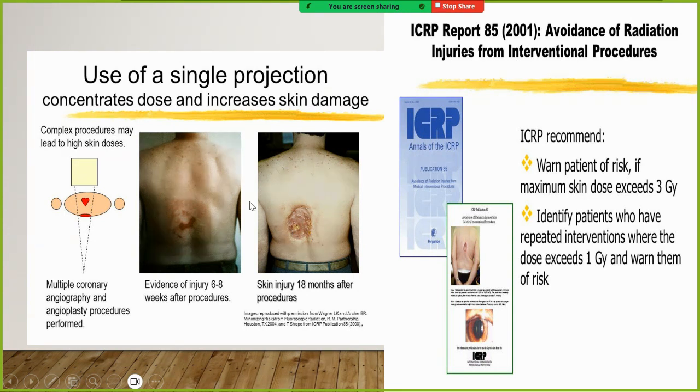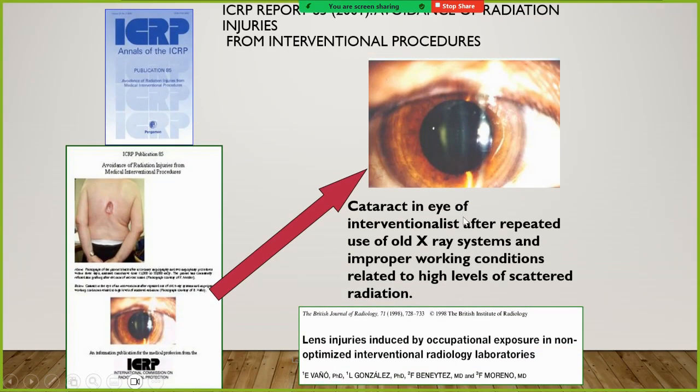So as you can see, you find tissue damage, skin damage, because of the improper use of the machine, and the operator themselves didn't optimize the dose for the patient. So at that time, the patient got this problem. Here, ICRP recommends to warn the patient if the maximum skin dose exceeds 3 gray, identify patients who have repeated interventions where the dose exceeds 1 gray, and warn them of the risk.